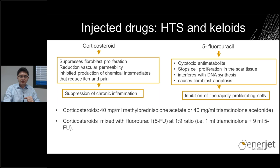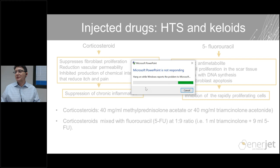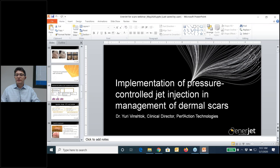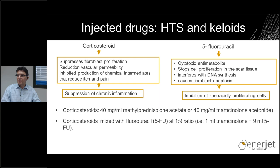Sorry, we're stuck. So we have to start the program. Something happened on the way. Okay, I apologize for these technical problems, but it happens all the time. So let me go to the point where we stopped. Sorry.